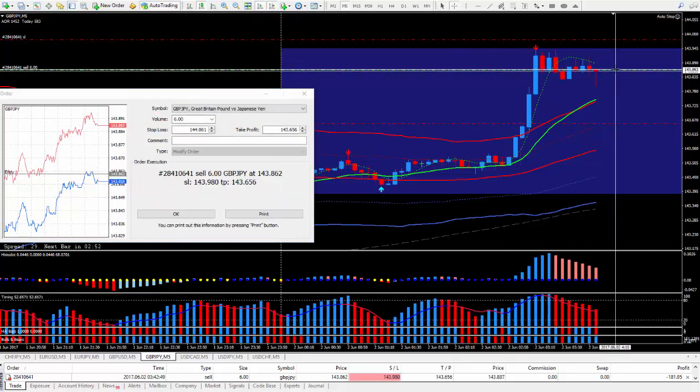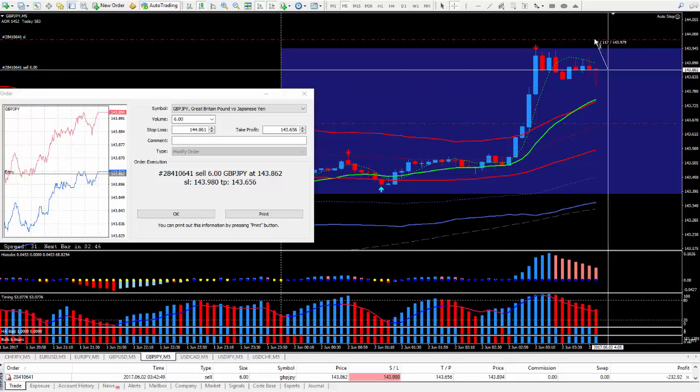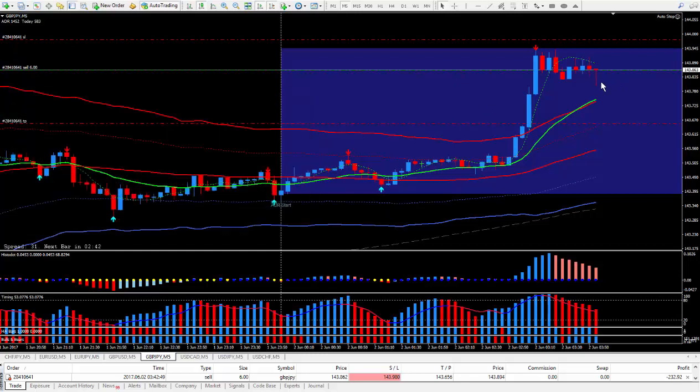Let's see what my stop is at the moment. 12 pips. I can live with that for a 20 pip target. So I'll manage it as it's moving along. We'll see how it goes. I'll report back when I have more results.